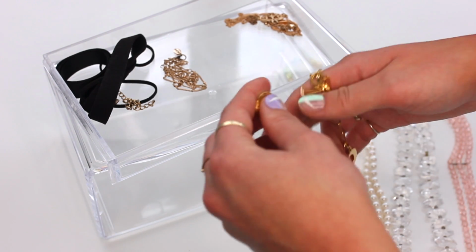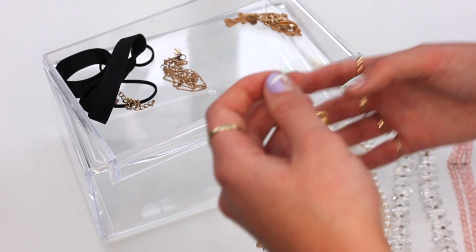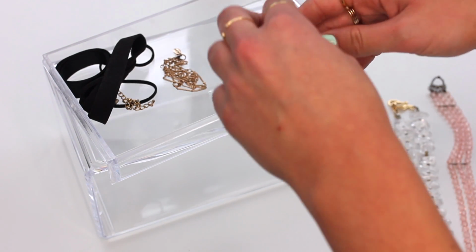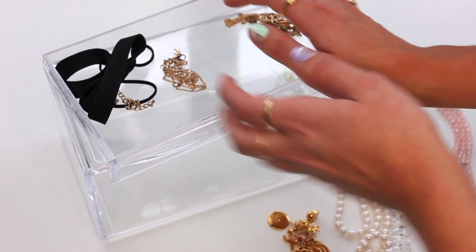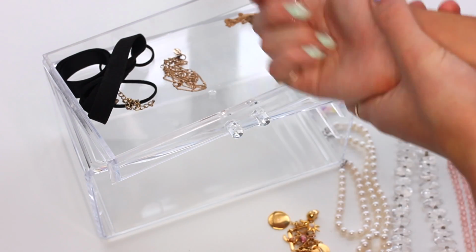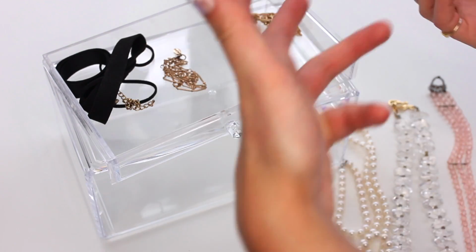But my thing is, I don't wear bracelets as often. You'll probably notice that bracelets are my least worn jewelry, and I really don't have a lot of them, just because I find bracelets hinder my life. If I'm sitting editing on a computer, they clank and get in the way, and they normally just end up bothering me. So as much as I like the look of them, I rarely ever wear bracelets.